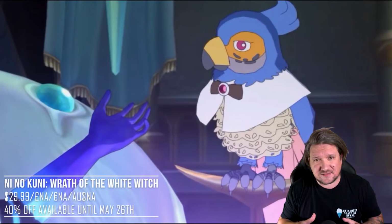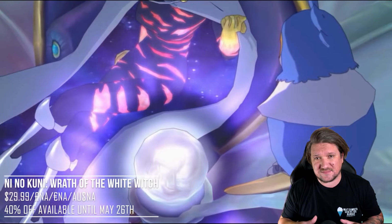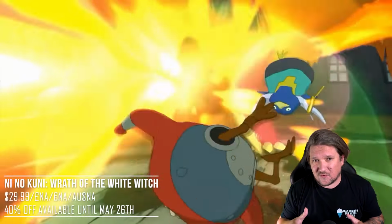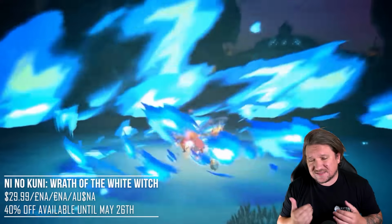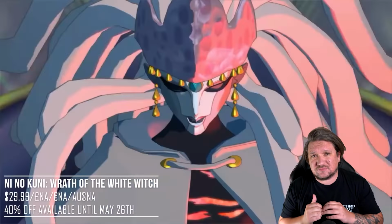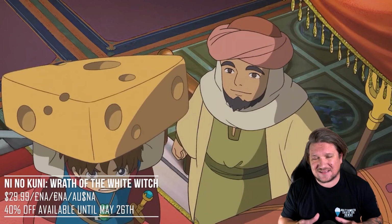The RPG mechanics are solid, the visuals better than most games out there. That's mainly thanks to the involvement of Studio Ghibli. The soundtrack stunning, and then the story, it's again better than most. You will not regret this purchase at all.